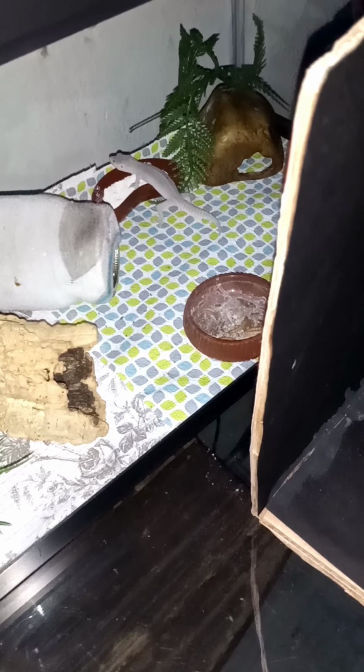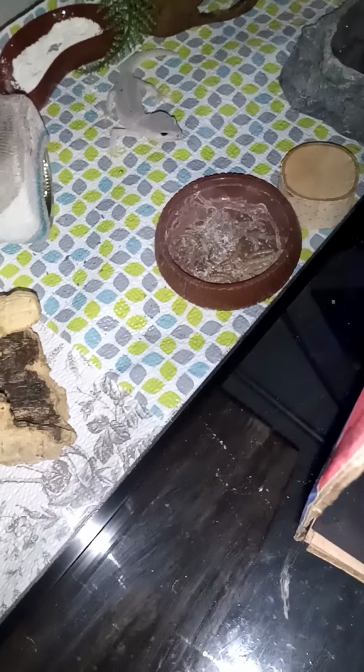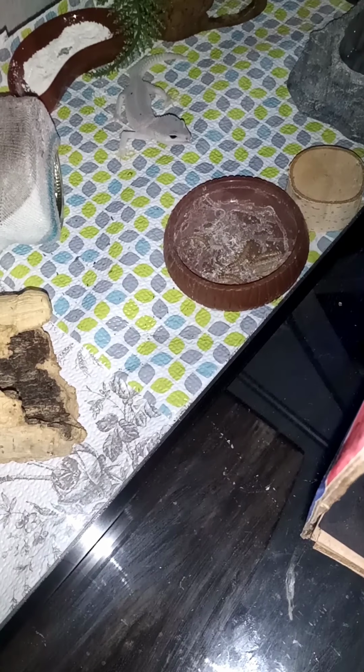Oh, look at Pocky. Pocky was just eating some of her calcium. She's really liking her little place. I got Pocky's enclosure right on my desk, so I'm handling it at my desk as well. And oh, look at Pocky's face. Can you see? She's got calcium on her nose. Hi, Pocky.